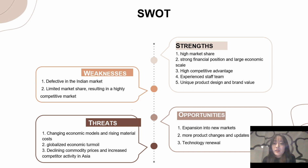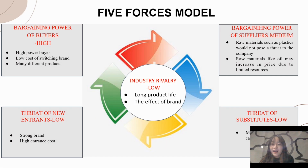I use Porter's five forces model to analyze. It includes the following five aspects. To begin, the power of suppliers in this area is medium. For a kitchenware company, which needs many raw materials such as plastics, a large number of suppliers would not pose a threat to the company. But raw materials like oil may increase in price due to limited resources.